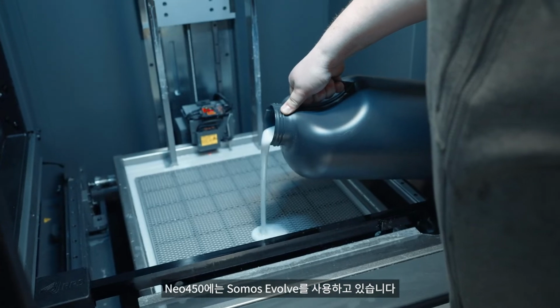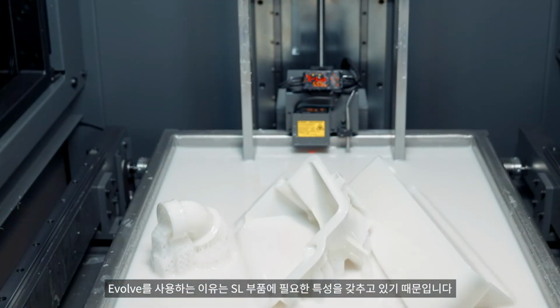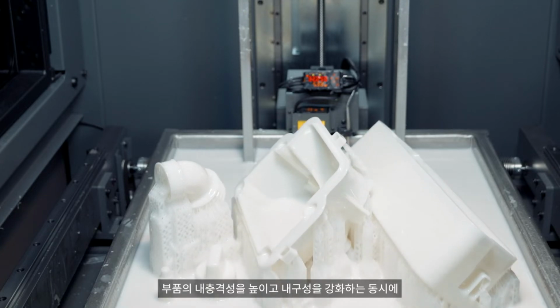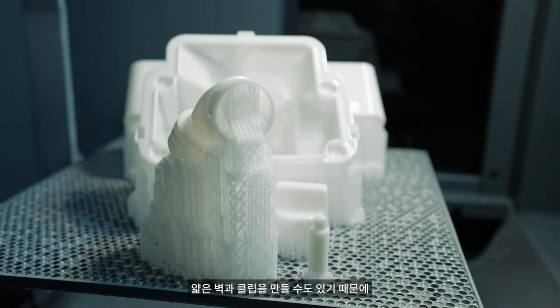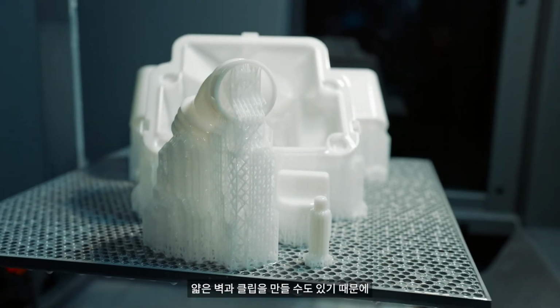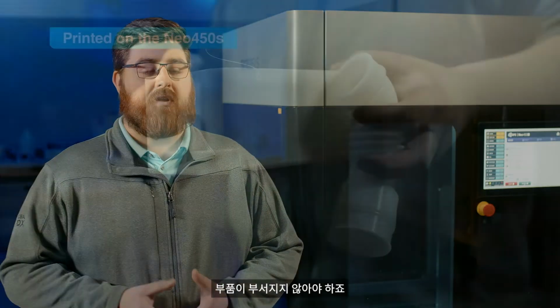The Neo 450, we are using Somos Evolve. We use Evolve because it has certain properties we're looking for in an SL part. The parts are a little bit more impact resistant, they're a little bit more durable. We do a lot of thin wall parts, or we do clips on these parts, so we need to be able to assemble everything together and the parts not break during assembly.